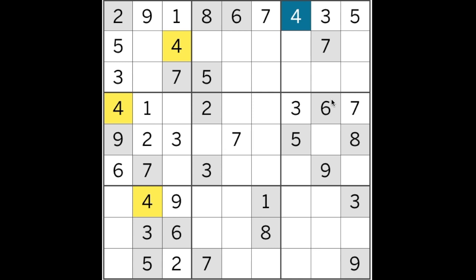Okay, it's time for pencil marks because I think I've gone as far as I can go right now. So I remember this was 5 and 8 here. Missing numbers here were 2 and no, not 2 and 8. Sorry, 6 and 8. I should say 6 and 8.